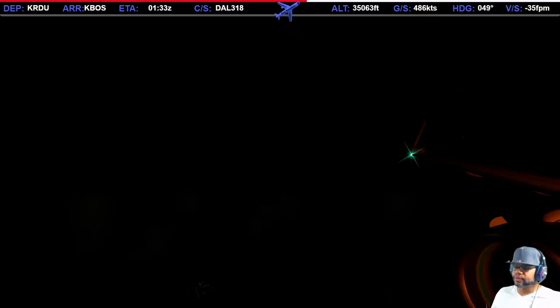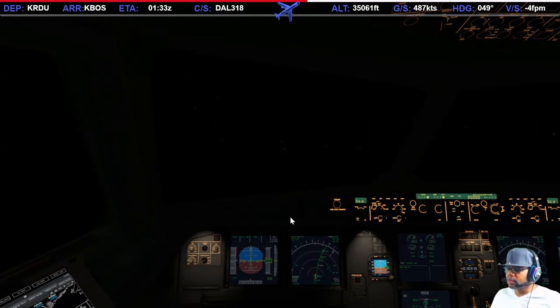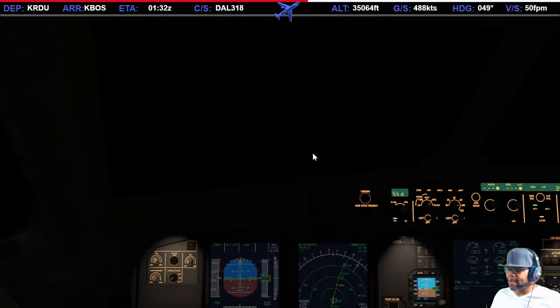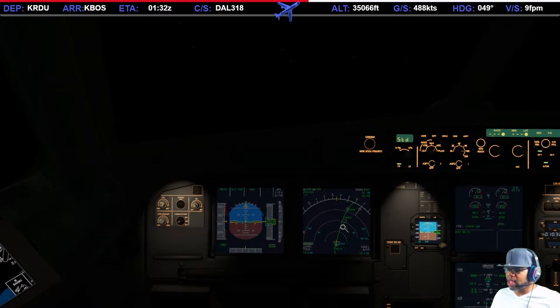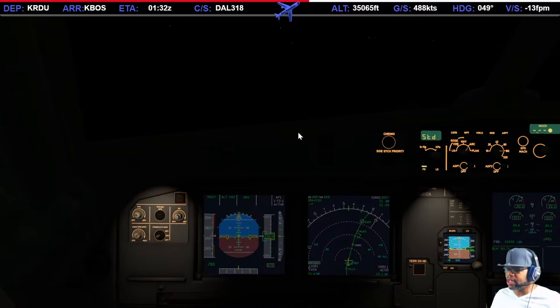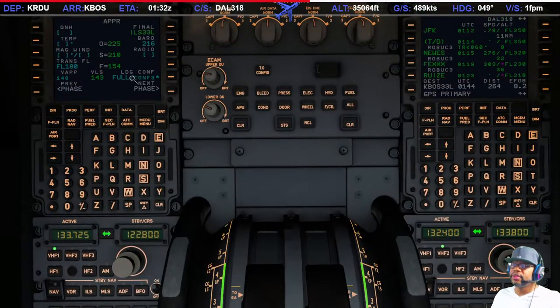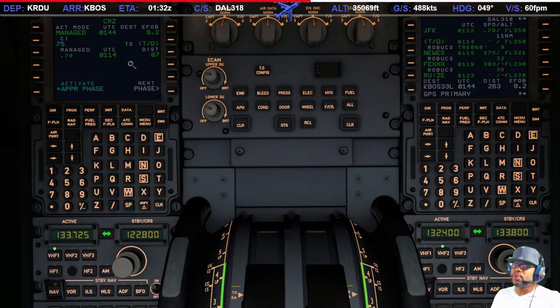Before I go, echo, turn left, heading 040 to intercept the runway 1 center. Okay, and you guys can see that we've got top of descent just past the 80 miles there, so we're probably looking more realistically at 90 miles, just using our visuals here. So let's verify that. It should be between 80 and 90 miles. 87 miles, so we're right on the money.